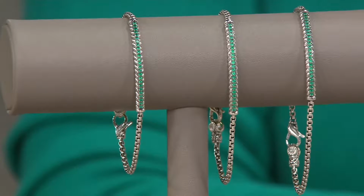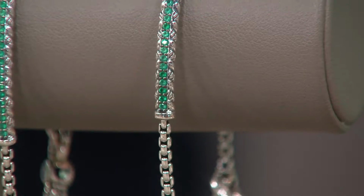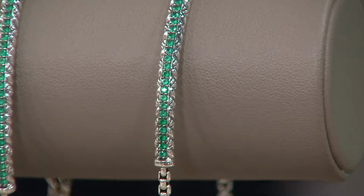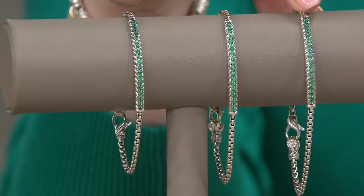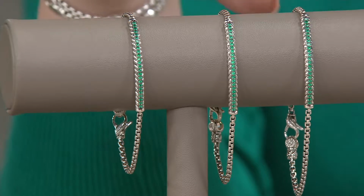Box chain gemstone bracelet, and we have it in the beautiful green agate. Do we still have the black spinel? I'm not sure if we do. Nope. My line producer's like, nope, that's gone. We have fewer than 200 also in this green agate. So do we have small, average, and large in sizes?